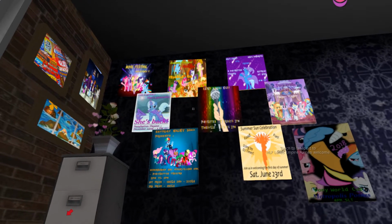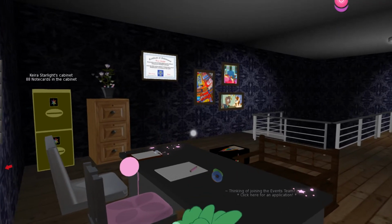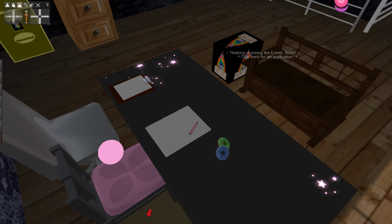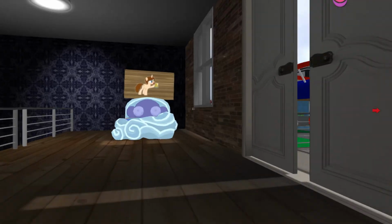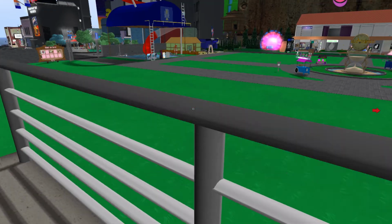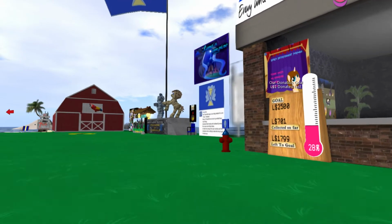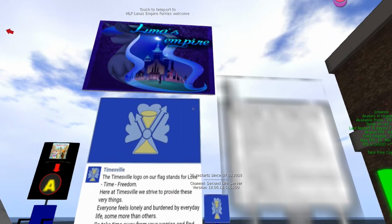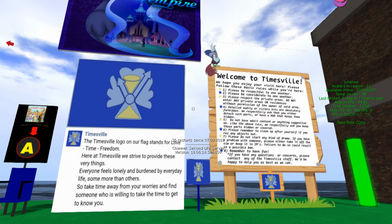Couple of event posters here that have probably gone by already, I imagine. Got some nice purple stars on the table, actually. Got some paper, clipboard, some donuts, it looks like. Wow, that's kind of a weird door sound there. Yeah, it looks like we got some more billboards over here. We got a thing for Luna's Empire, which is actually another MLP region that's come around within like the last year or two.